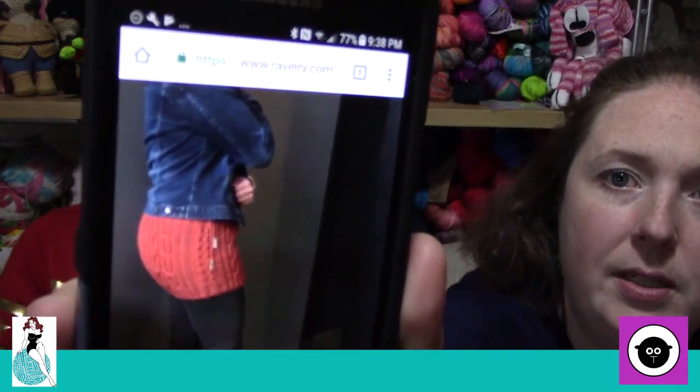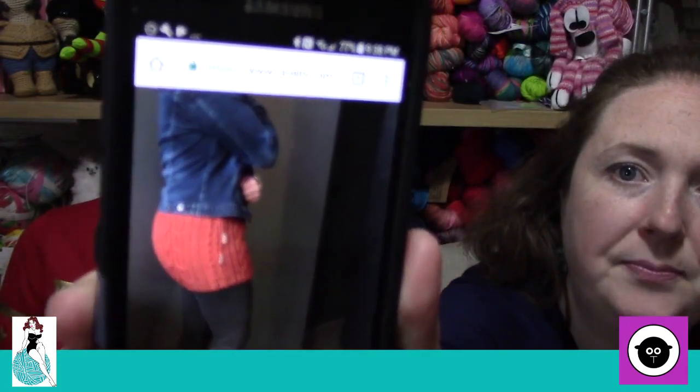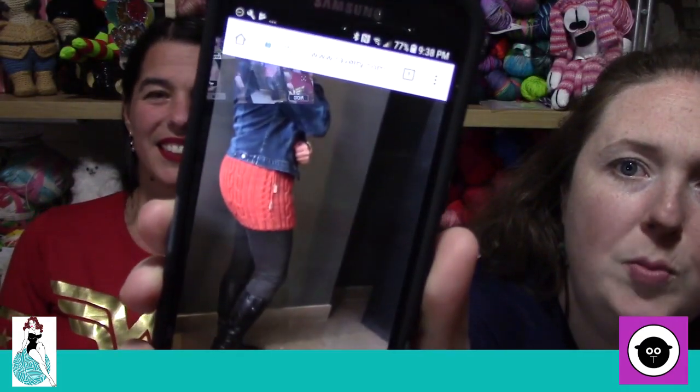I'll go first. Okay, so for my entry I am making the bum cozy. I love that. It's basically a tube that you wear over your butt to keep your butt warm outside when wearing leggings. I wear a lot of leggings now, so this will be perfect. And this would qualify both because it goes over my bum and because it has the word bum in the name.